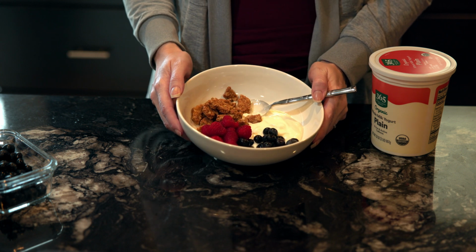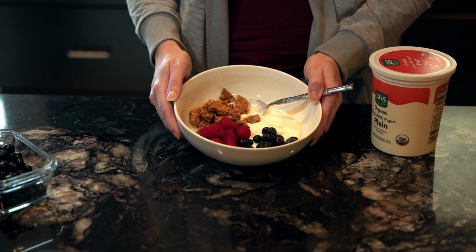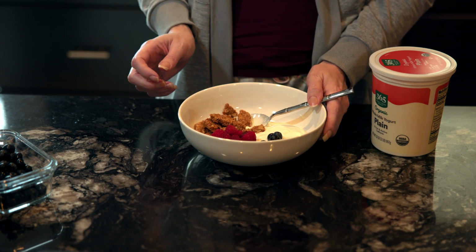I'm not super good at making them really cute, but at least they're delicious. I'm working on it. Do you guys bother making your bowls or your breakfast aesthetically pleasing? I like to at least put a little effort into it. Let me know in the comments.